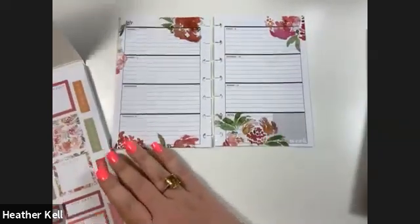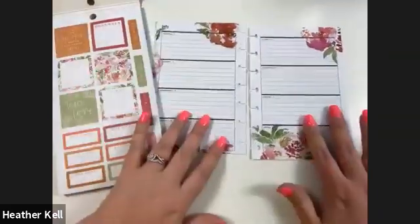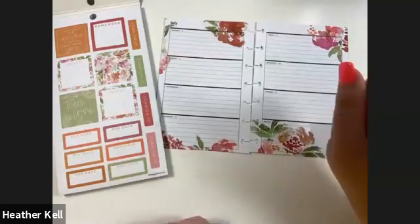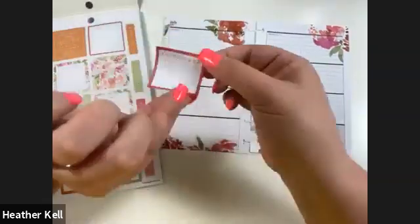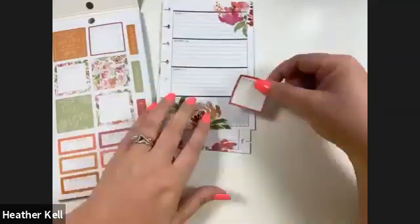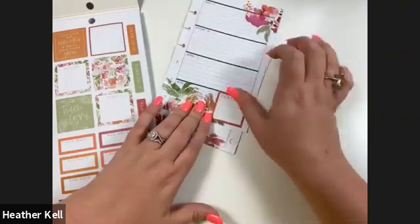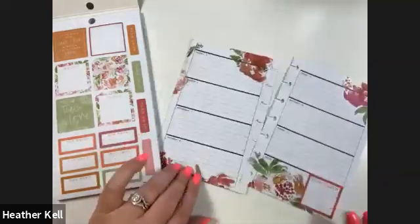Okay. Then what I'm going to do is I'm going to flip through this sticker book and I'm going to look for stickers that coordinate with the colors that I have in these florals, and that still work for a mini. So like this one that says remember, this sticker technically fits in a teacher box, in a teacher classic, but it also fits perfectly in this little box right here. So I'm going to take this and I'm going to lay it right there. And it fits like perfectly right there.